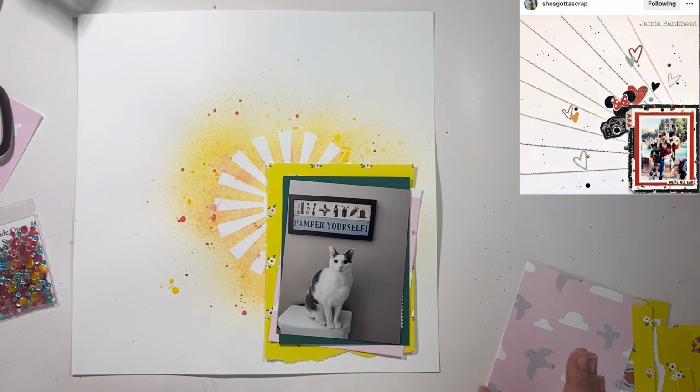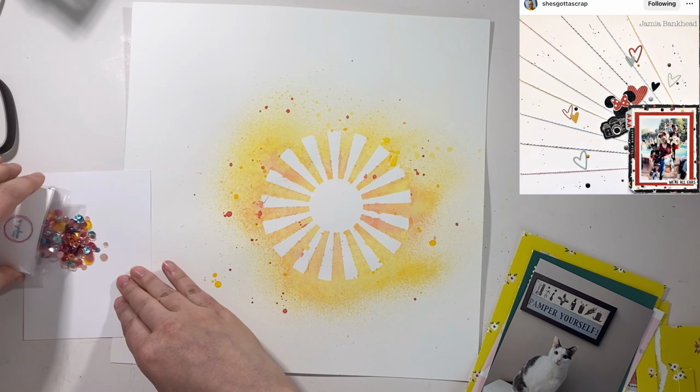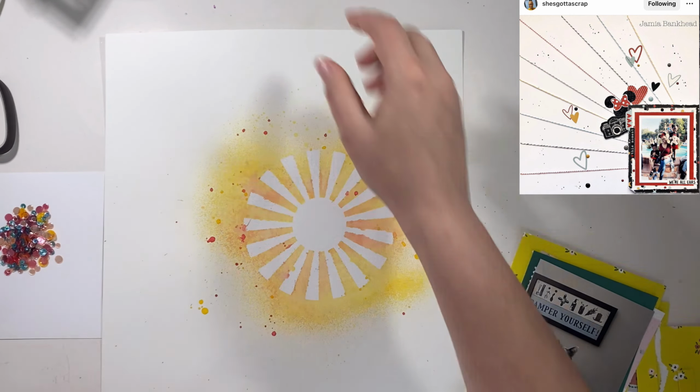Anyways, I got my pattern papers back. I am using the pattern papers from Waffle House Creations or something like that.